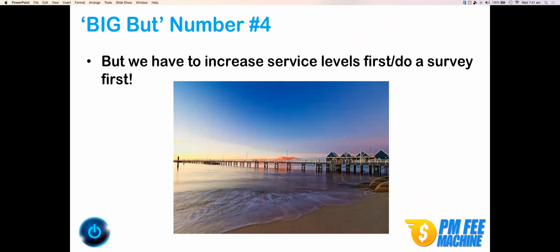And here is my response. If you feel that you need to increase your service levels first or do a survey, here is my response. How many owners in the last 6 months have you lost because of negligence? Because they left because of bad service?